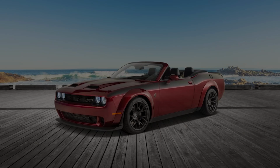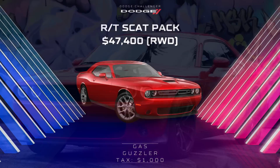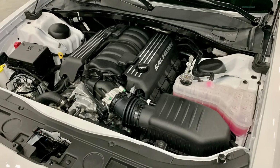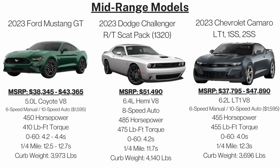The next V8 models are Scat Packs, coming with the 6.4-liter Hemi V8. What used to be a sub-$40K car now carries an MSRP of $47,400, plus a gas guzzler tax of $1,000. This engine has 485 horsepower, 475 pound-feet of torque, and either a 6-speed manual or 8-speed auto that's paired with it. Performance is about on par with the 5-liter Coyote and the 6.2-liter LT1 engines.